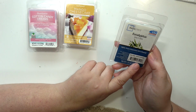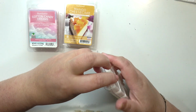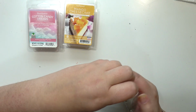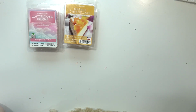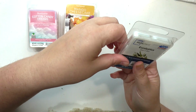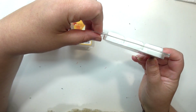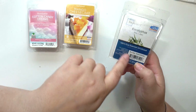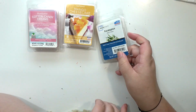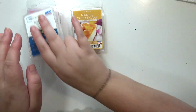I have this Mainstays Eucalyptus one. And this is one of the ones that is like half the size of a regular clamshell. But this smells really good, and I'm gonna melt this in my bedroom. Partially because there is so little wax, but also because I just think the eucalyptus is gonna smell very, I don't know, spa-esque.